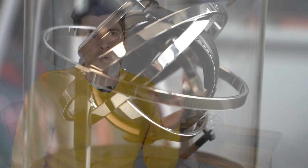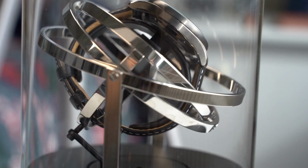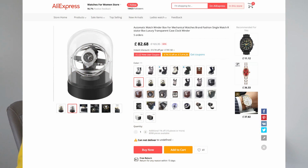Whether you like them or hate them, there's no denying that this one is striking. This is the Piguet & Son Astronomia X1. Now, I know what you're thinking looking at this. You know, there's a winder just like this for less than £100 on AliExpress. Maybe you weren't thinking that, maybe you're thinking of cheeseburgers, but now hopefully you are thinking of that.